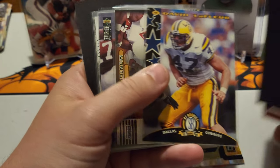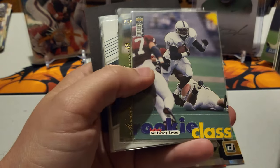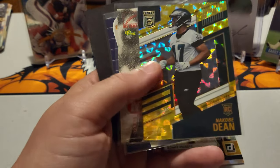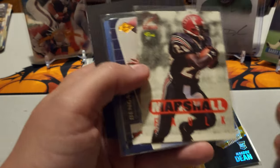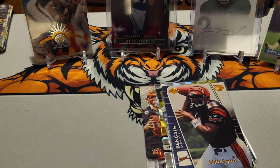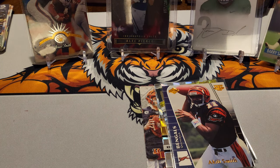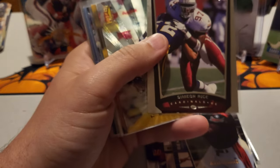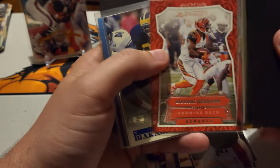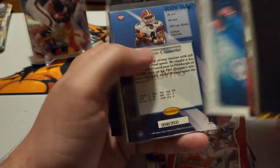Trayvon Mullen, David LaFleur, Kim Herring, Cecil Collins, N'Keal Harry. Ooh, that one's numbered to 75. Marshall Faulk. Ooh, Akili Smith. And Gio Carmazzi. All right, we are going to run out of time. For whatever reason, my phone's only going to allow me to record like 16 minutes of video. But dude, these things are slick. Gio Bernard, I am on board.